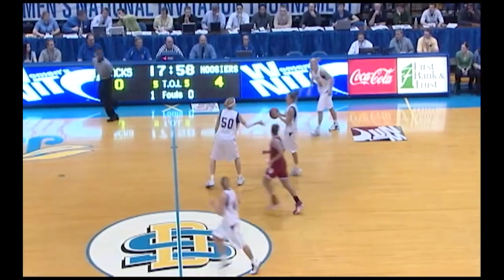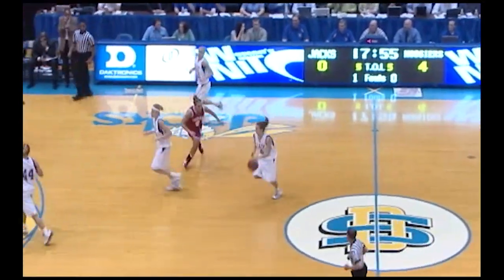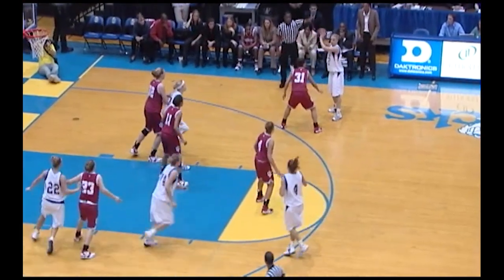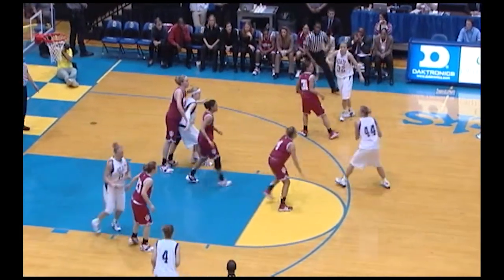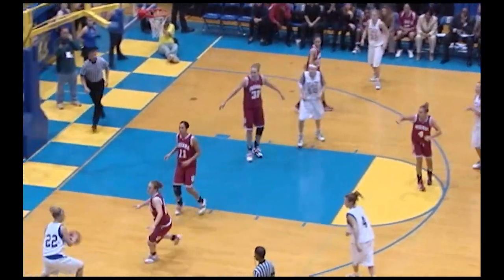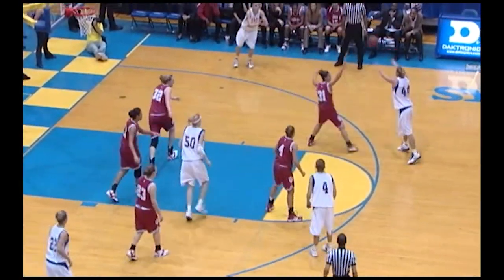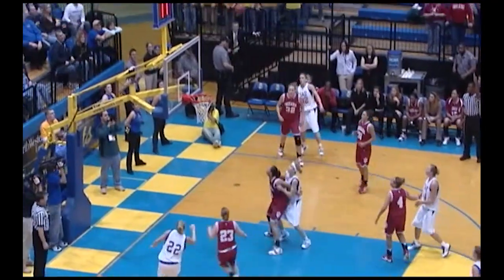And Vogel saves it to Grimsrud. Jacks get a steal. Vertigan dodging Smith, top of the key, between the legs. Kick to Vogel at the right wing. Megan at the wing. Jacks yet to score, 2:10 into the game. Workentine kick left corner. Korneman up top to Vertigan. Pass gets tipped. Andrea saves it. Vertigan to Workentine. Vogel wide open. 3-pointer on the way.